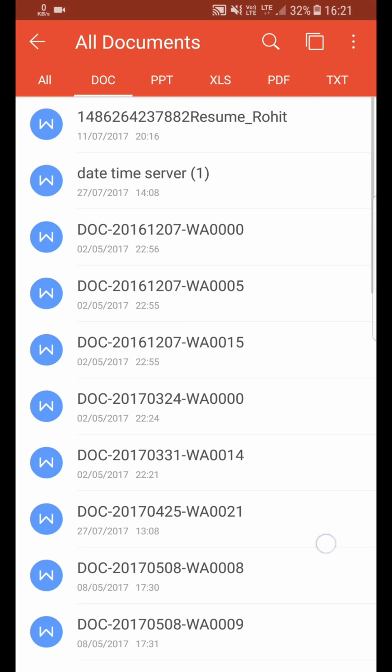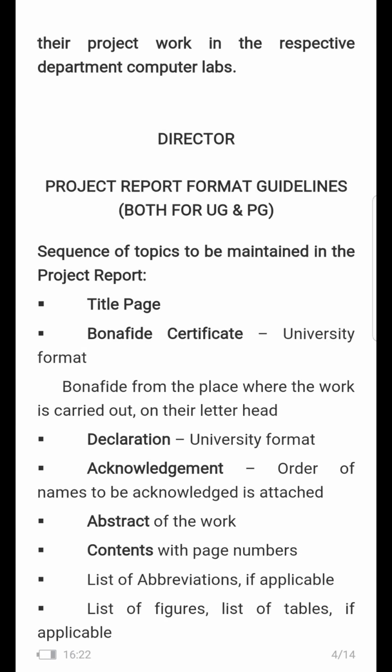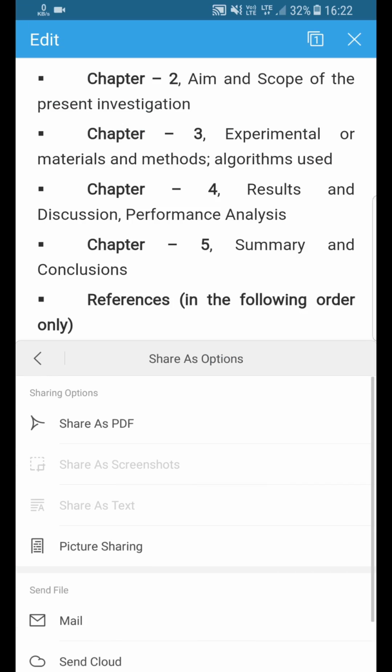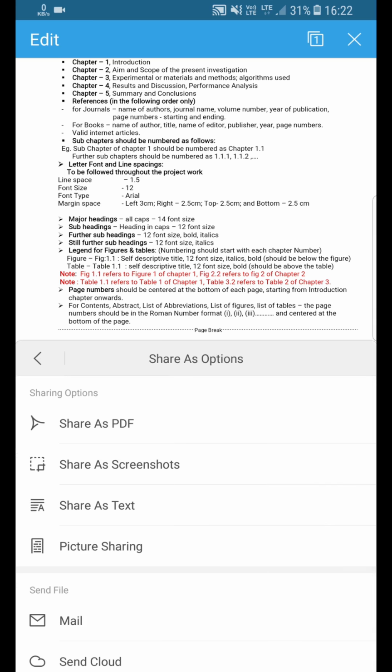and vice versa. You can view or modify document files, which is Word files, and even check them out in mobile viewing mode, a special mode provided which increases the font size. Let me show you the ways you can share a Word file. You have various options after you exit the mobile viewing, such as share as PDF, screenshots, images, and many others.